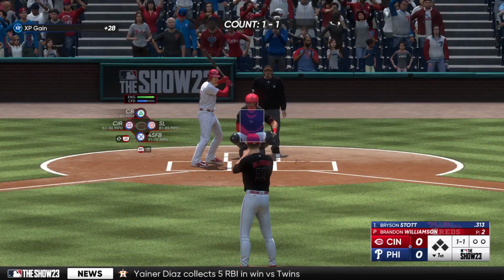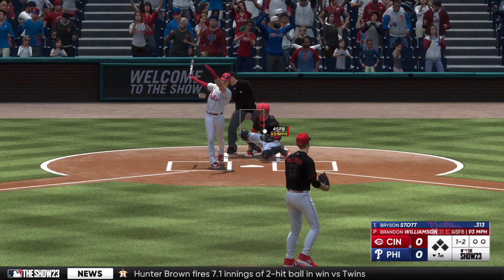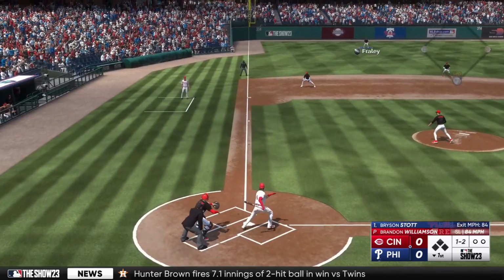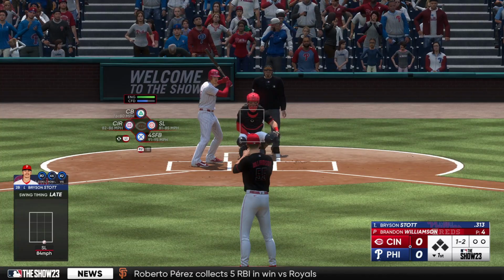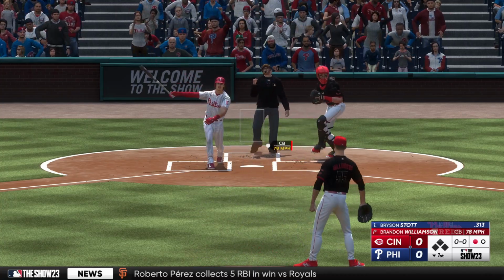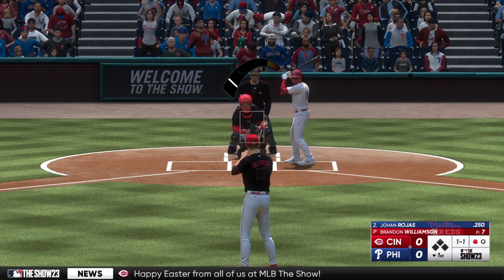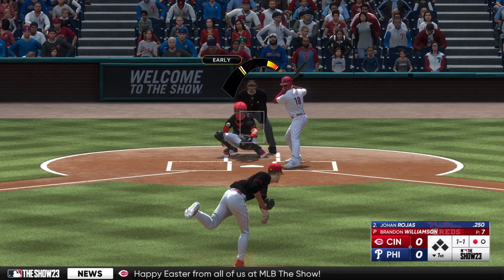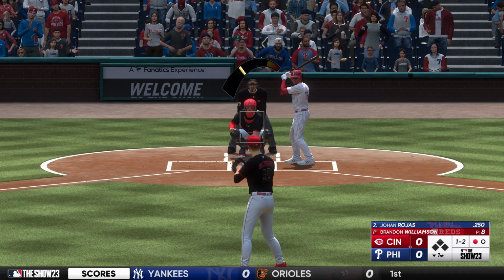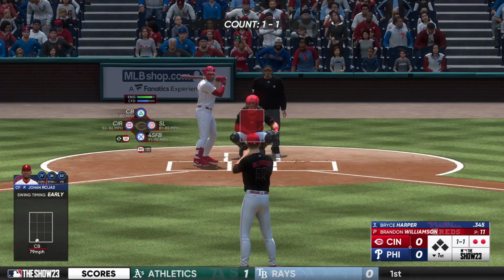Back at Citizens Bank Park, this is Bryson Stott. Here's a 1-1. Swings through that one for strike 2. On the ground, and foul ball. Struck him out swinging. Had him out front for strike 3. Here's a speed threat, Johan Rojas. One of the stars in the win yesterday as he had 3 hits. Can't connect on the curveball, struck him out.